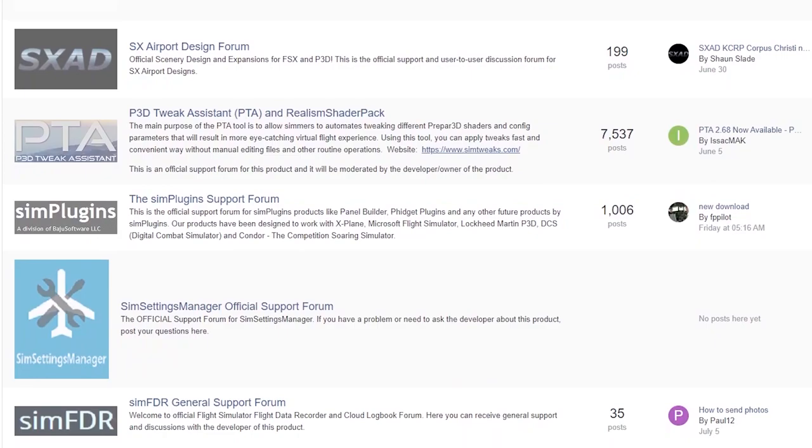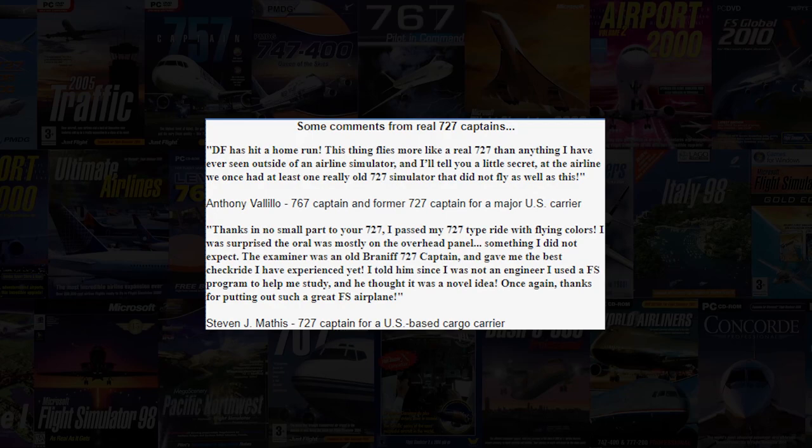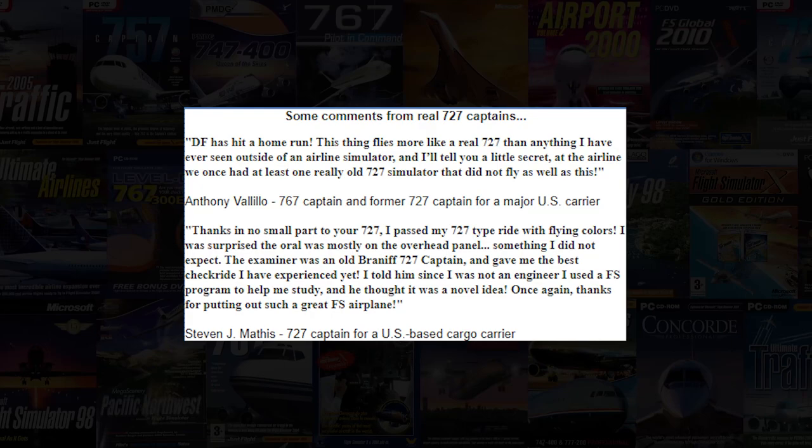The elephant in the room about saying this is that the Dreamfleet 727 was tested extensively by real pilots who all vouch for the way it flies, and that's what still makes me believe that the flight dynamics on display here are not bad.